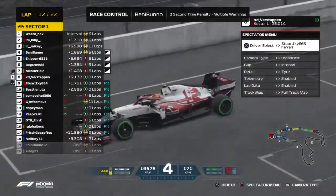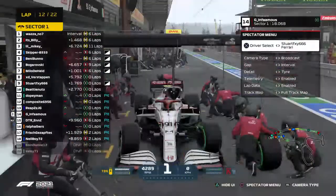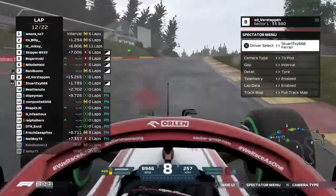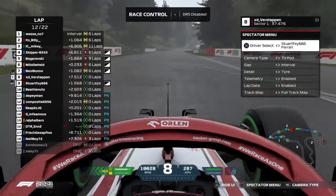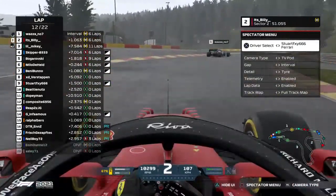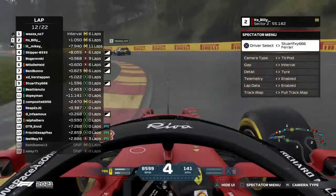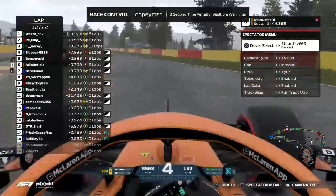Hello! Hello, it's raining! You came in right at the moment it's raining. And someone lost it at the Rouge! Oh, the rain is always fun in Spa. DRS is disabled, so that means that Inters are the quicker tires. So the big losers here are actually Waza and Billy. They're very slow. Look at them, second two. They're struggling on the medium tires here. Yeah, it's definitely wet. It's very wet, yeah.